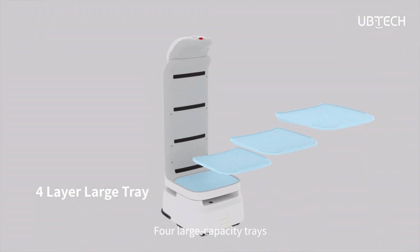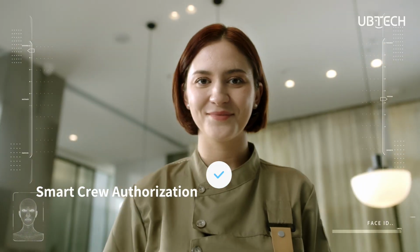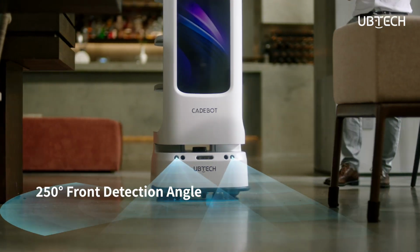Four large capacity trays. Carry more dishes? No problem, I can fit them. Multi-table delivery makes my job quick and organized.